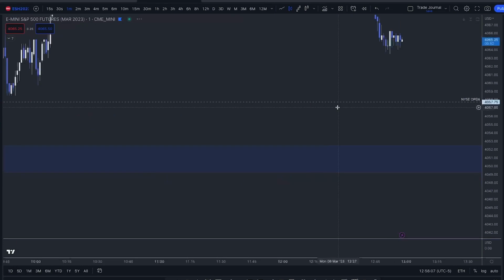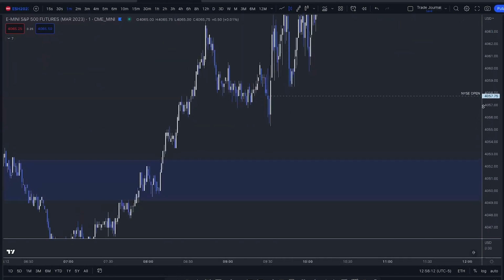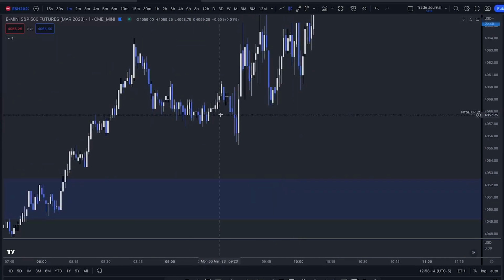I was watching price on the 1-minute chart and saw a couple of things. So at the open, we get this Judas lower, which we were expecting, but it did not go very far. It did not go more than just a few points.